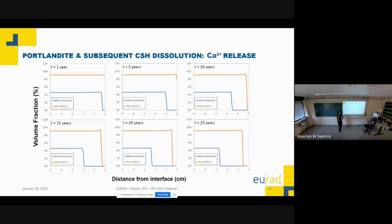As you can see, after the first year of simulation, we are able to observe a decrease in the portlandite volume fraction value, which means there's dissolution of portlandite near the concrete-rock interface. We can also observe that the CSH volume fraction value remains constant, which means there's no dissolution yet in the simulation.